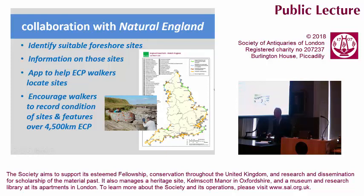And while they're there, you've got them to the site, you're going to ask them to take a little photograph of the site while they're there. Therefore, we'll be able to monitor those sites year on year on year, every time a rambler goes past one of the sites we just directed them to. In this way, we will have coverage of 4,500 kilometres as the longest archaeological site in England.